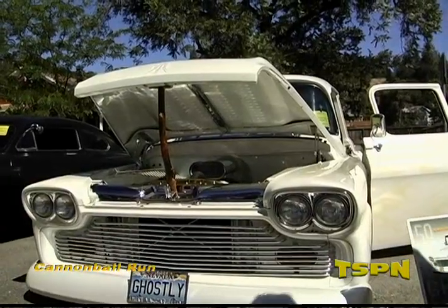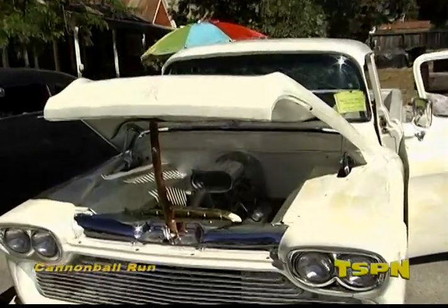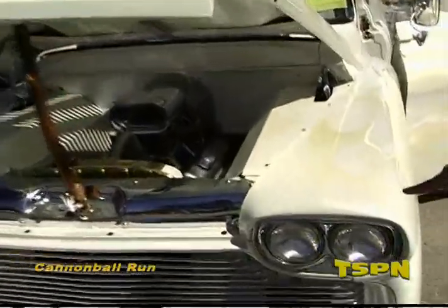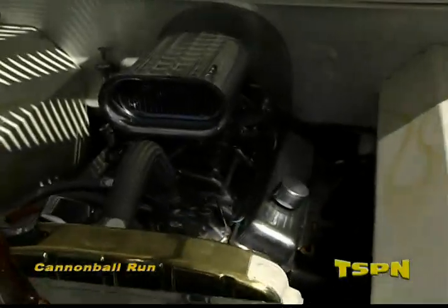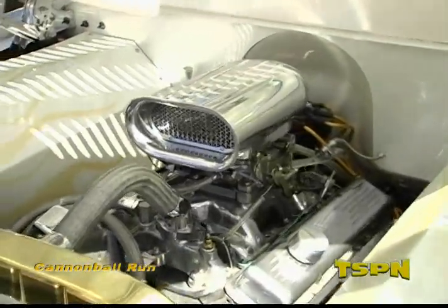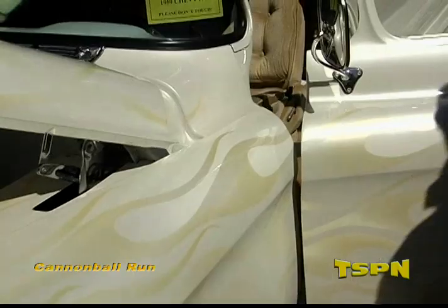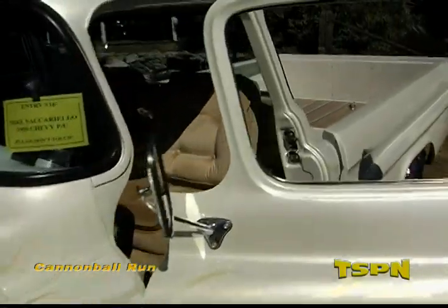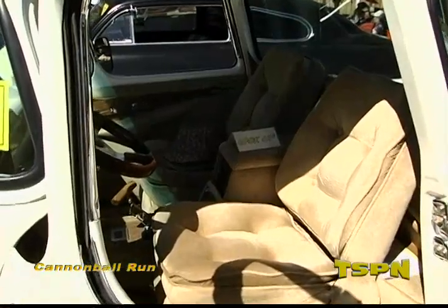Here's a 1959 Apache long bed. Now, I believe this is a Chevy vehicle. The 59, you can tell because it has the dual headlights. Inside, small block Chevrolet, aluminum manifold, Edelbrock four-barrel carburetor, late model HEI distributor. Let's see when we come to the inside. Nice pearl paint with the flames. I'm liking this 59 Chevy custom interior. Check this out. You can tell that somebody's gone to a far extent to make that happen.